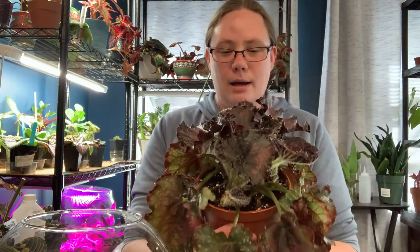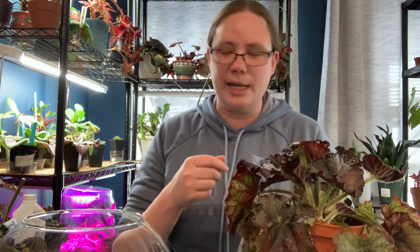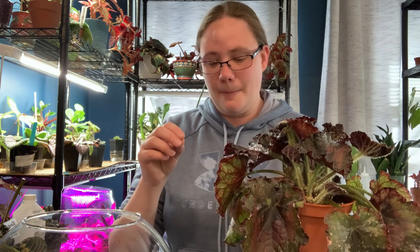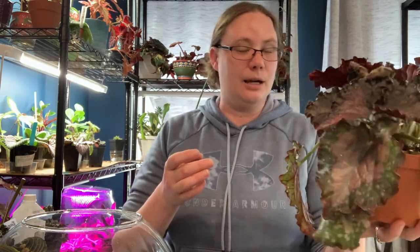Then I was waiting in line. There was one person ahead of me and the lady had to go help another customer who was running the cash register. And I had been looking at this plant. I'm pretty sure I looked at this plant right when I walked in. It was in the video and I looked at it and I was like, oh, this is so pretty. And then I saw that one and I was like, oh, okay, no, I'm going to be getting that one.